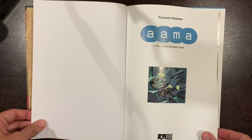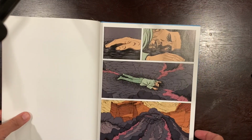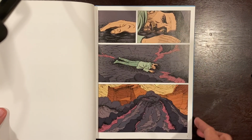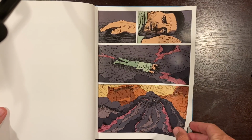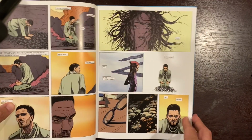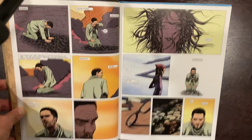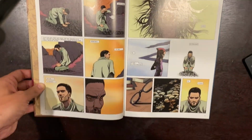But yeah, this Aama, it's great science fiction. I love, let's see if I can get it without glare, but I really love his art and the color. And it just starts out, you're in the middle of this, you have no idea why he's here in the crater. I just love his art and his layouts. It's very, very sort of understated. It's not super flashy.